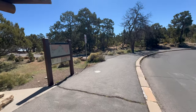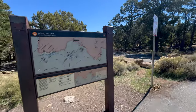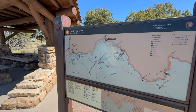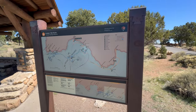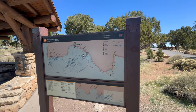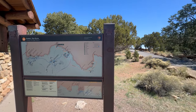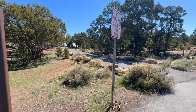All right, we just got off the orange. Yavapai. So this is where we are now. We're gonna go to the Geology Museum. Yep, and it's another viewpoint here. I believe it was like 0.7 miles if you wanted to walk it around the rim trail. Driving on the shuttle bus, it was just a few minutes.